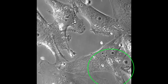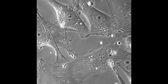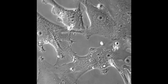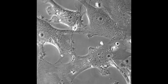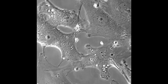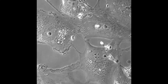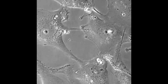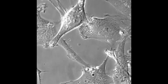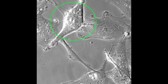Down here, the cell is up to something very suspicious. Hoarding vesicles like it's saving up for something. What can a cell even be saving up for? Maybe it just wants to do some deluxe mitochondria upgrade. Or maybe it owes money to the endoplasmic reticulum mafia, whoever that can be. Anyway, and now I want you to pay attention up here at this cell.